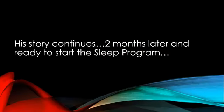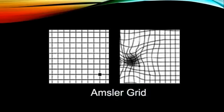And the story continued on because a couple months later he was ready to start the sleep program, and I emailed him just asking how things were going. And I'm just going to read from his email. It said, "I have been sleeping most nights for 8 hours, first time in about 35 years. Sleep mode may help on the nights that have not been restful. I have the macro charts," which what he means is the Amsler grid. And it's just a chart that people look at. If they have macular degeneration, it's going to show distortion or holes in the pattern there.